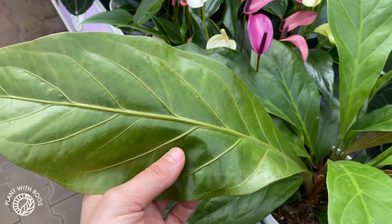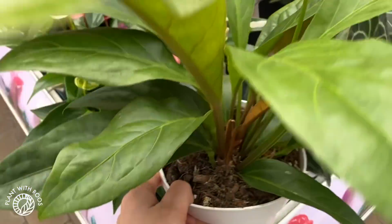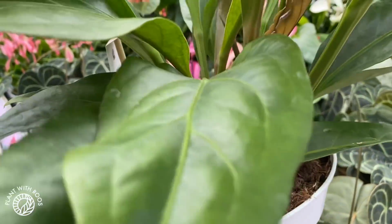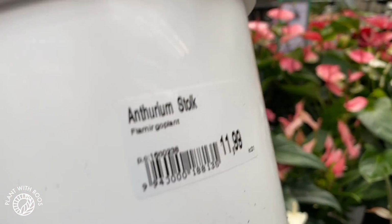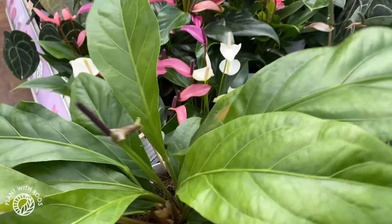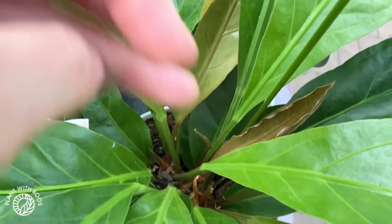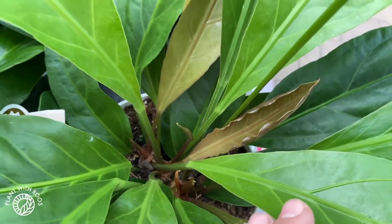These are more of the different growing ones, the bird's nest Anthuriums. And I really like these because the new leaves come out kind of dark. These are 12. Let's see if I can show you a new leaf. See? Different color there. And there's another one. Very cute.